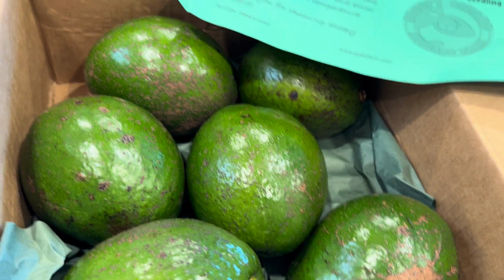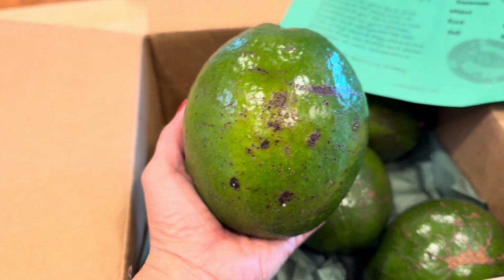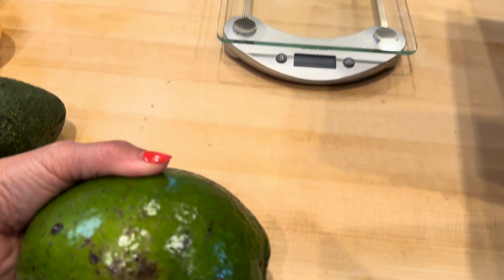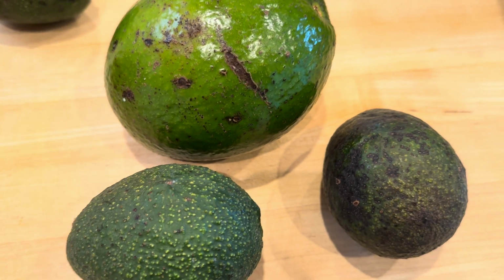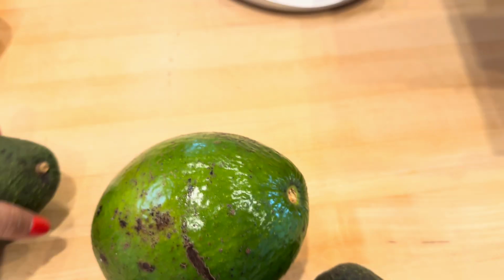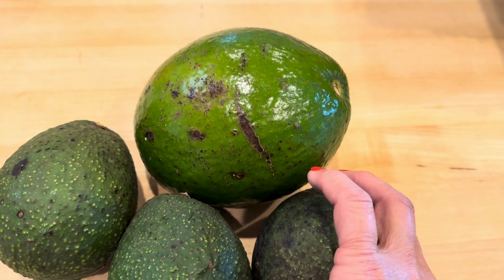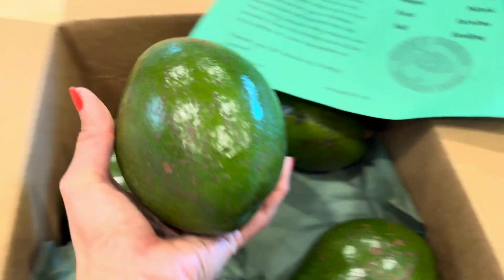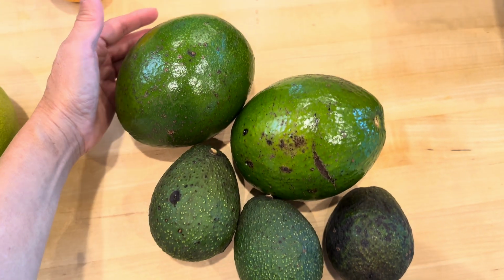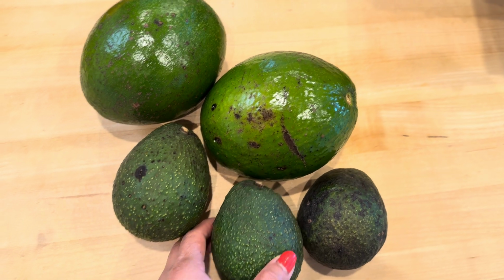You can see the size of the avocado, this medium size is considered large for California. And this is a large Hass avocado, you can see it next to it. So it's almost like 3 Hass to 1 Monroe. And from up above, this is an extra large Hass.